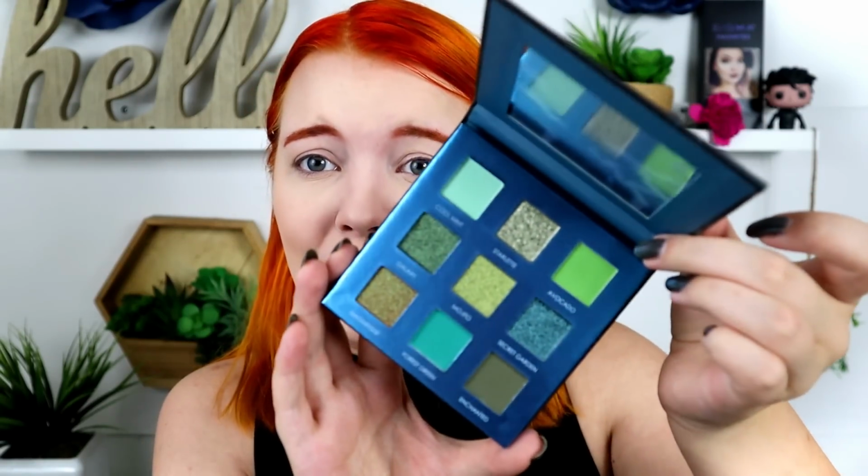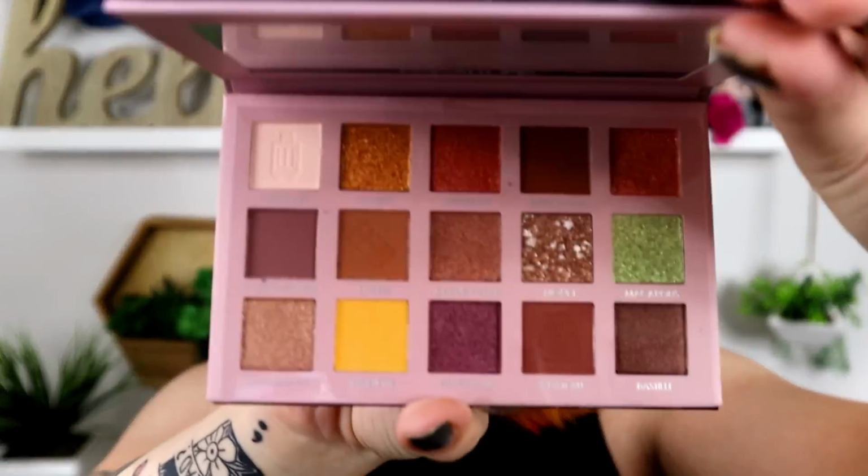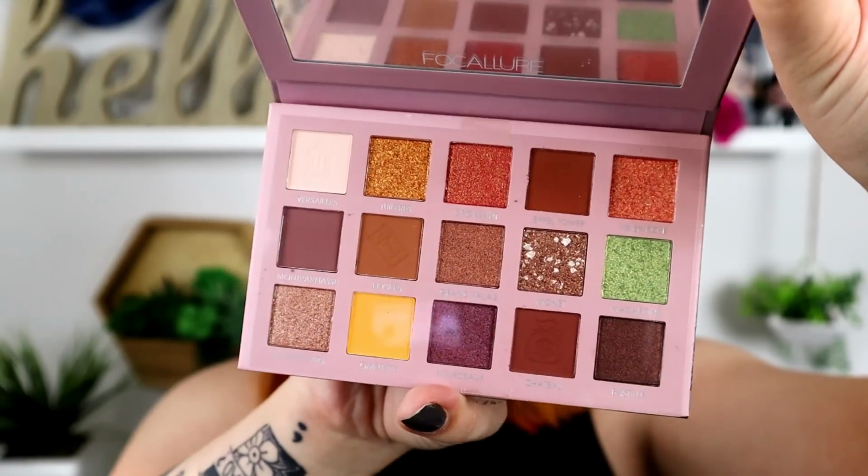So this is the first palette. This is my favorite one because it is the cutest. It reminds me of a Huda palette. I just put it on the top because I was like, I have to show them this. It's really cute. Next up is the Paris palette. There's a lot of these city themed palettes. So this is Paris. I like this one because there's a yellow in it.